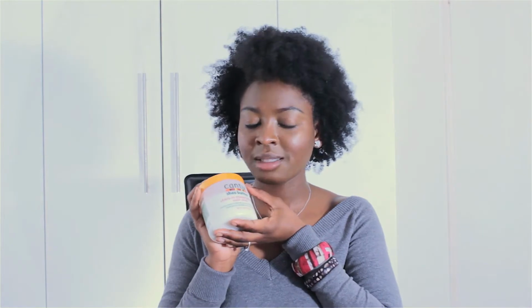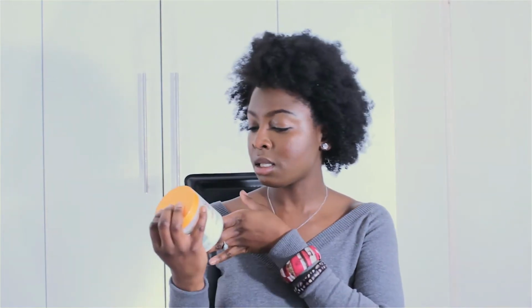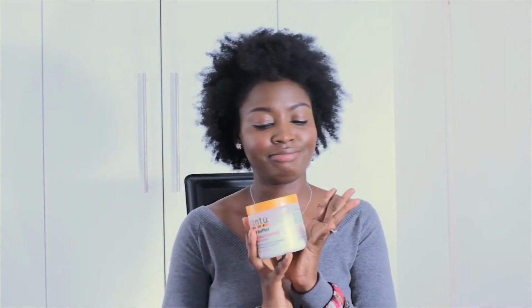The next one I want to talk about might be a bit pricey, but I still put it on this affordable list because I really think that it's something to consider. This is the Cantu Shea Butter Leave-In Conditioning Repair Cream. This is just one of the holy grails that a natural should try. I know that some people like it, some people don't, but I know more people that love it than people that do not like it. And personally, Zafro just likes it.